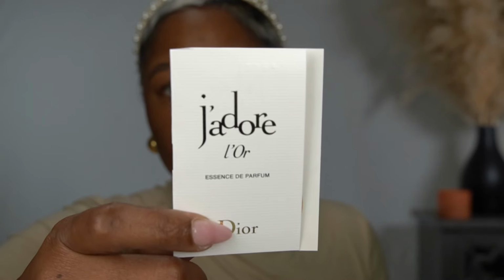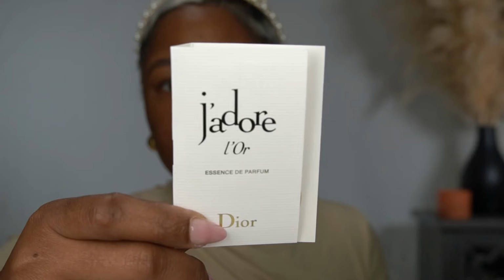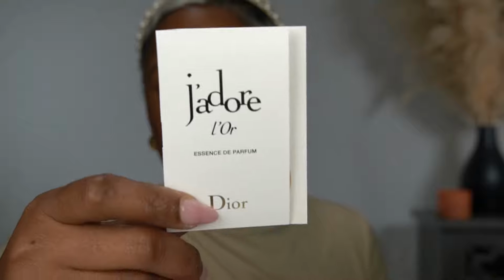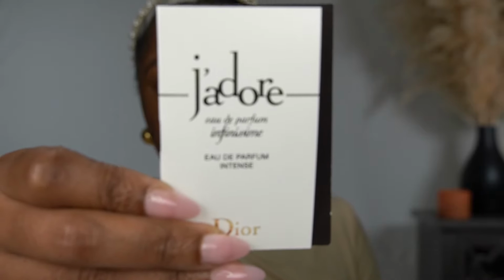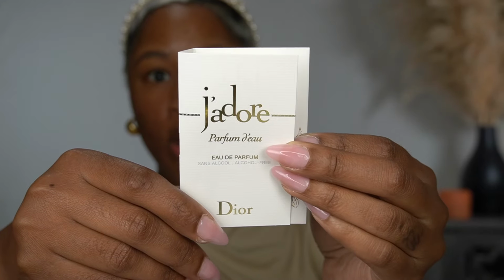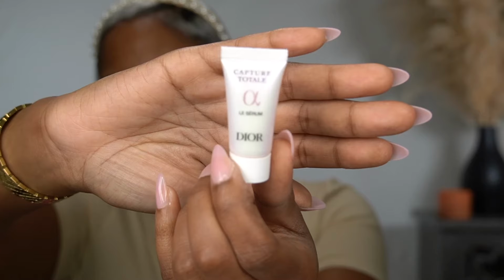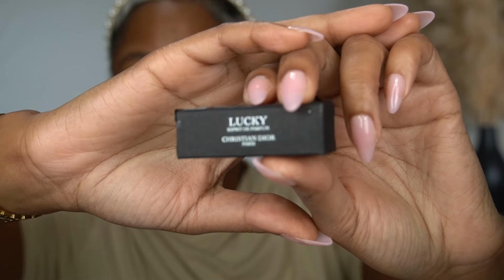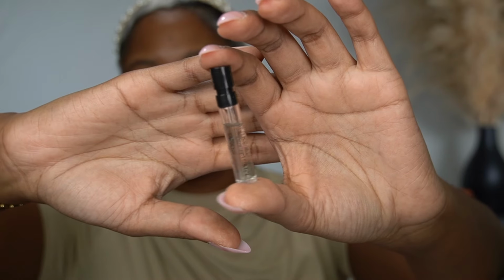with a $100 purchase. So I picked out the new J'Adore L'Or, and this is the one that you've been seeing all over social media with Rihanna as the new spokesperson for it. This one is J'Adore Infinissime. Hopefully I'm pronouncing this one right. And this one is the alcohol-free J'Adore Parfum. As the free miniature, I did get a Dior serum and also Lucky Parfum. I think this one is with their Privé fragrance line.